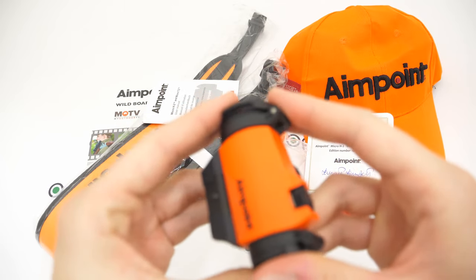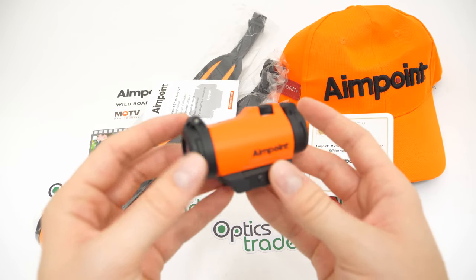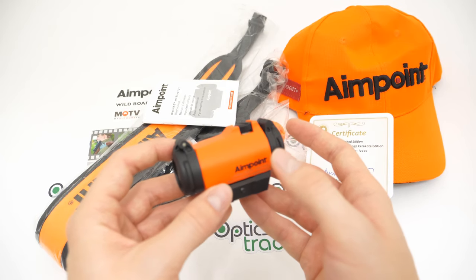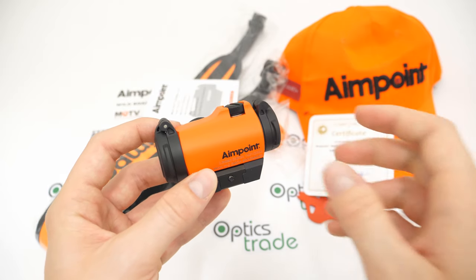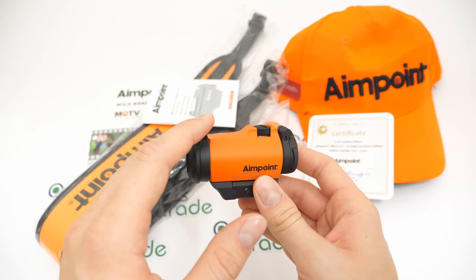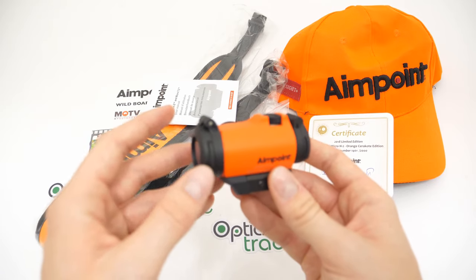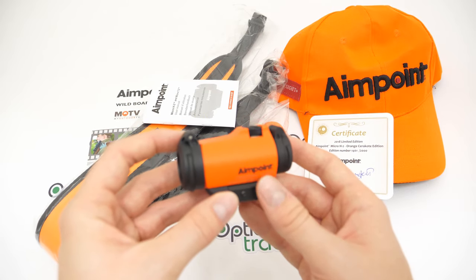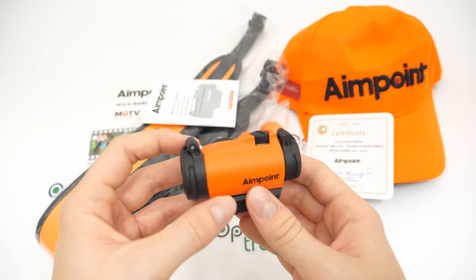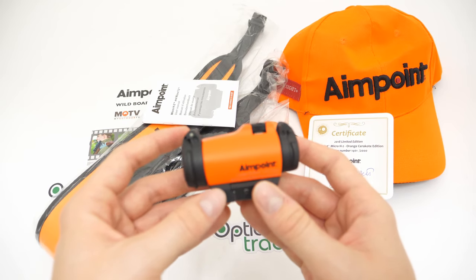Another nice gesture. Now, we have reached the conclusion, so the end part of this review, where it's time to point out some advantages and some disadvantages of the Aimpoint Micro H2 limited edition. Now, first and foremost, we have to point out the most important part here. Only 2,000 of these were made, and once they're sold out, and I think that they will sell out really quickly, their value is sure to rise up. So this is definitely a great buy, a great collectible.